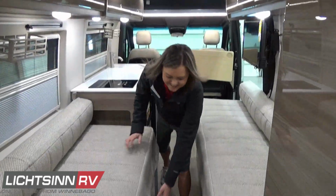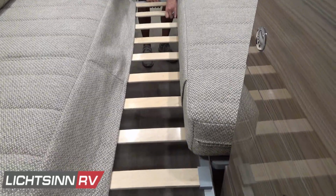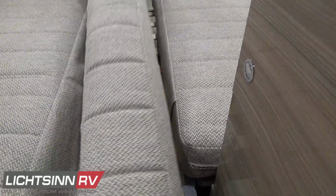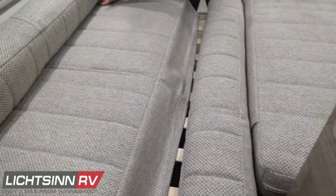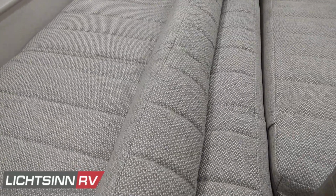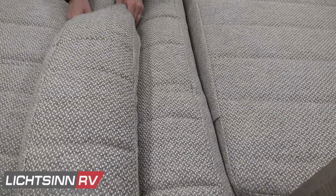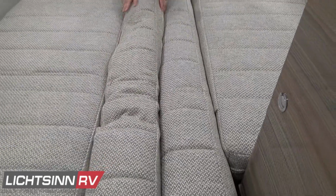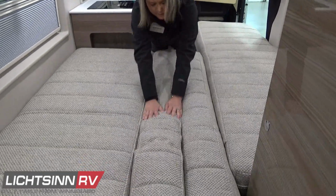We'll bring Nicole back now one last time to showcase how simple this is to convert the driver's side 26 by 74 inch twin bed and connect with the 26 by 81 inch patio side bed to convert to a 41 by 74 inch oversized single sleeper. Again, each of those lower back bolsters then are intentionally designed to fit firmly in between so that they don't move around as you sleep in the night.